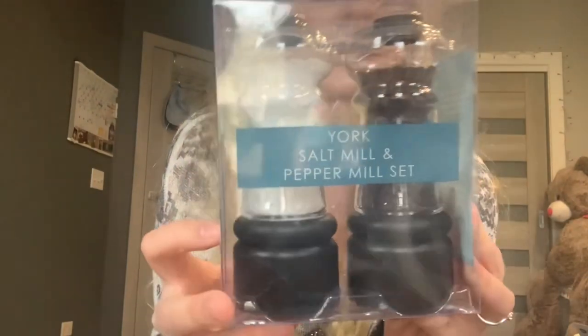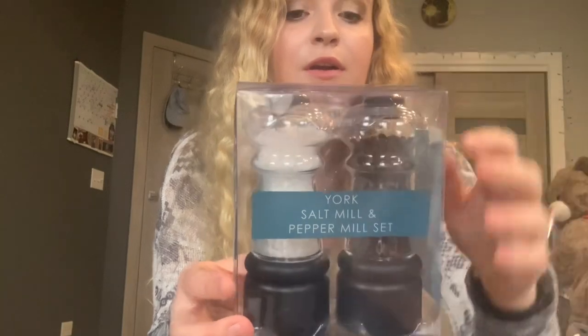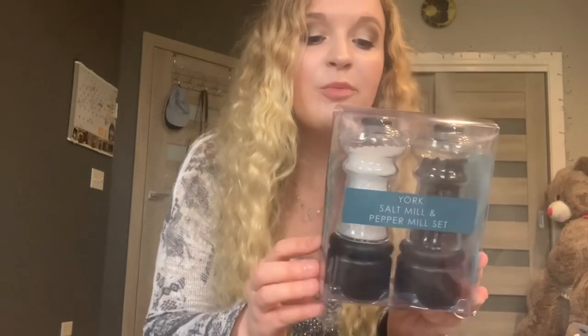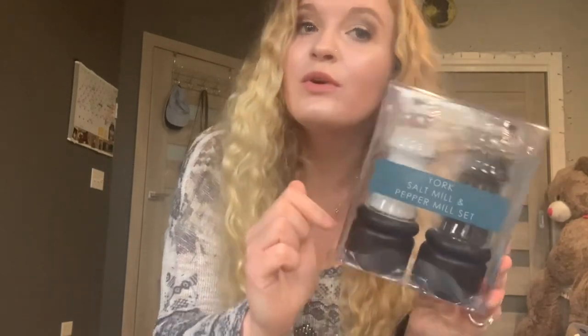So, next thing. I love these. These are so cute. These are a salt and pepper mill set. And they're mini, not the huge ones. Normally they're kind of taller, probably around there. But I thought these were so cute and I can't wait to use these in my house. I love having a salt and pepper grinder type. And eventually I want to put pink Himalayan salt in the salt one because I think it's so cute. And it's supposedly better for you, I think, too. I'm not sure. But yeah, this is really cute.